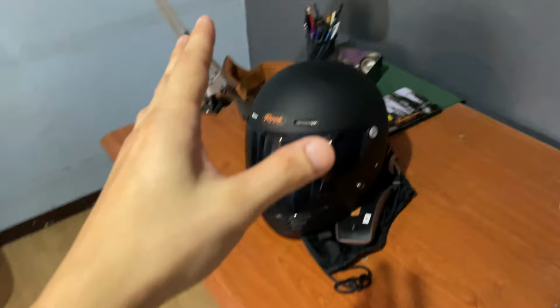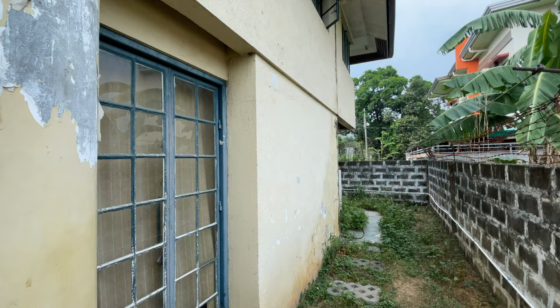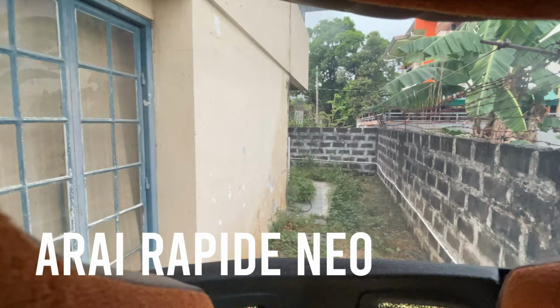So safety is not really a concern. And then giving you my feedback lang, I've been wearing this for mga short and long rides. And all I can say is it's really worth the money. For 4-5, you can never go wrong with this.